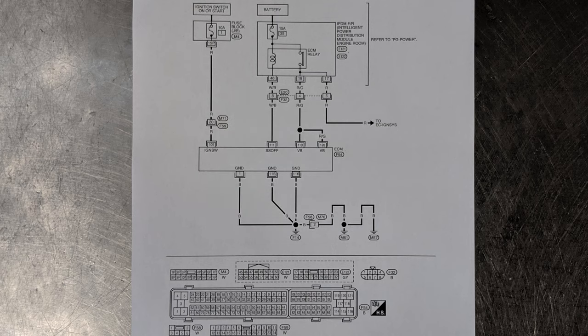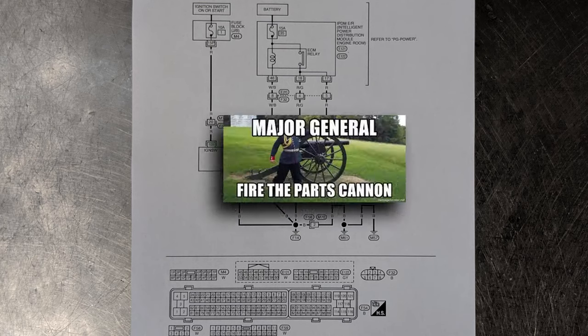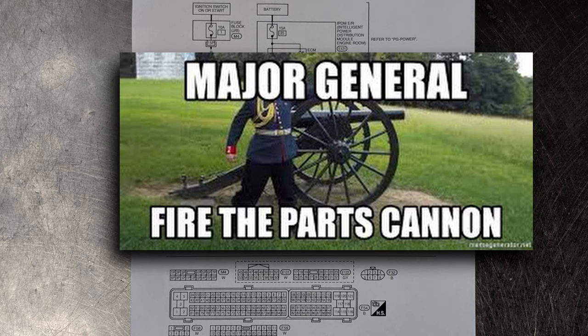Well, that's what I was thinking, but it's not every day that I see a failed ECM, and I'm always very cautious when calling an expensive engine control module at default, especially when the customer is paying out of their own pocket. I need to be 100% certain. If this was warranty and Nissan was paying, I would just fire up the old parts cannon and start firing away. No, I'm just kidding.